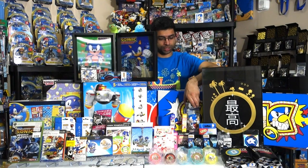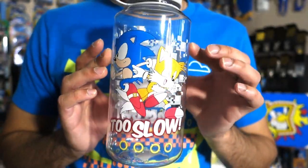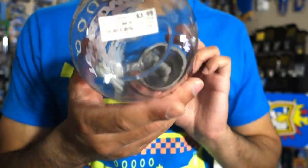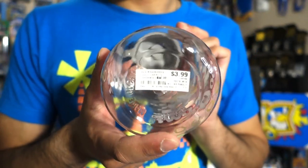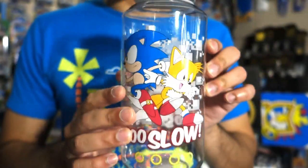Okie dokie. Next, I have this water bottle. So I didn't actually find this water bottle. My mom did. I don't remember if she found it in Burlington or in TJ Maxx. You can probably tell by this price sticker right here. It's $3.99. I don't remember where it's from, but it's pretty cool. It's made of plastic, and it's got Sonic and Tails on it.